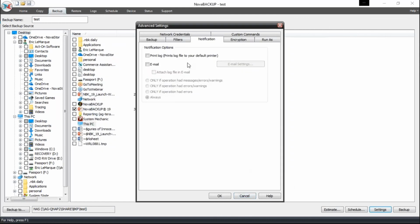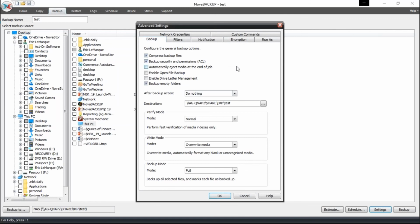One other thing we added after the backup. In the past we didn't have any options to shut down the computer or restart, so that was requested by quite a few customers. So we have added this ability to shut down the computer or restart after the backup.